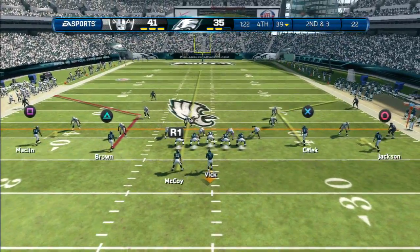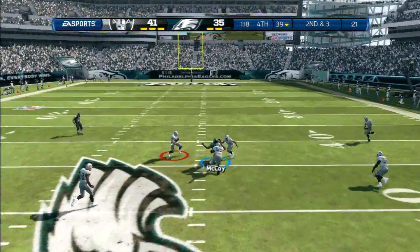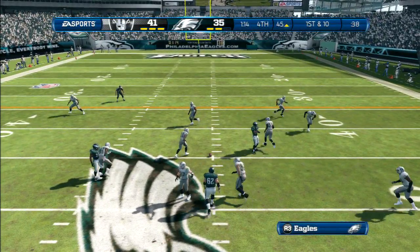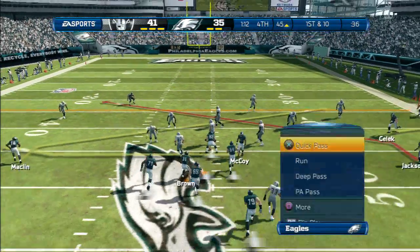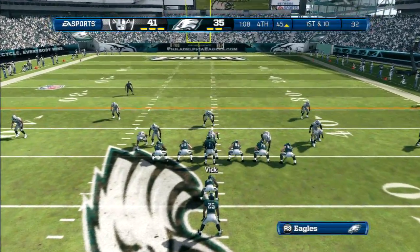Base 24. Right from the gun. Looking across the middle, on the money. Good job by the quarterback that time. He doesn't panic. He reads that it's a zone, and you have to wait for the receivers to get in between the defenders. Nice throw and catch.